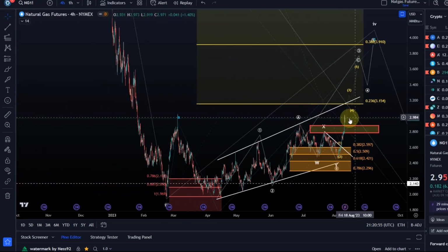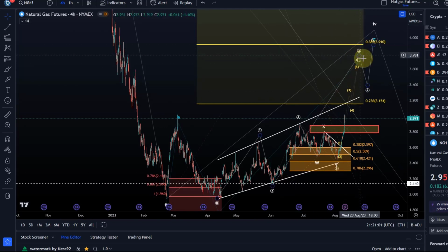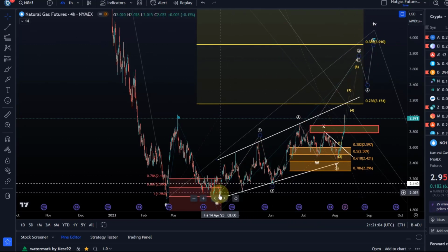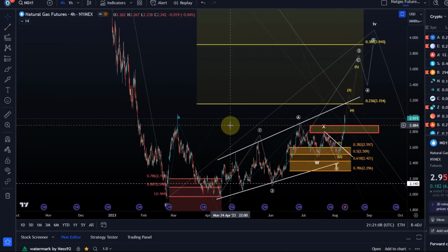It seems like distance-wise, we might be sort of 50% there, because we seem to be in the middle of the third wave. There should be another fourth and a fifth to come. We already completed wave 1 and 2, so basically halfway there. Yeah, that's my update about Natgas.